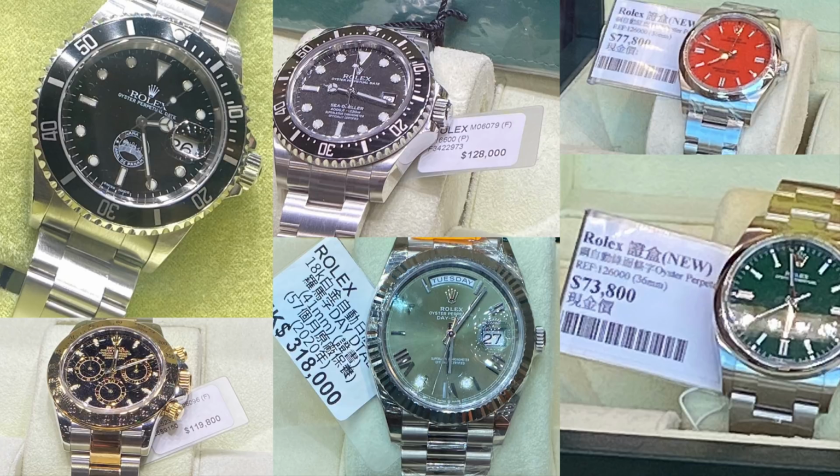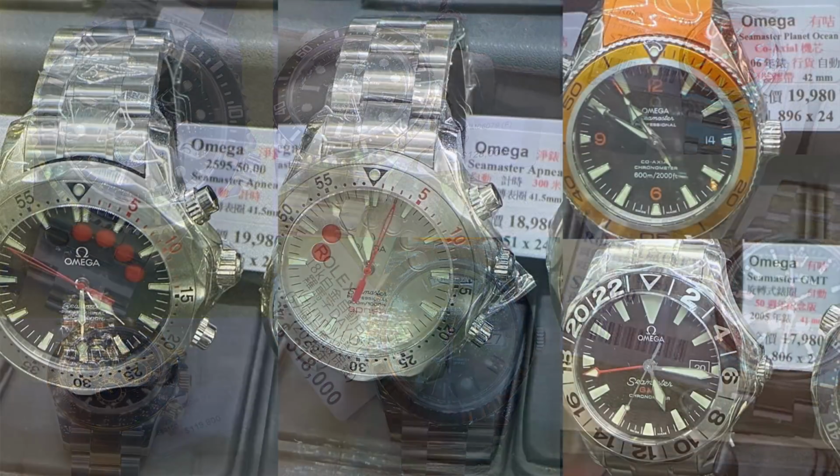Also, I missed the boat on the white gold olive dial Date. They were under 200. Now it's above 300, as you can see there at the bottom in the center. On the right side here, I've finally found better prices for the OP coral red and the green, still way above retail though. Now Omega, really interesting watches.